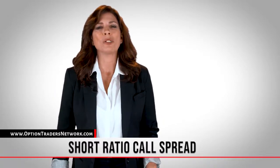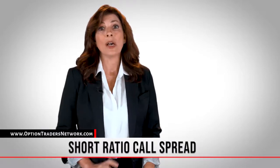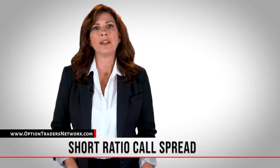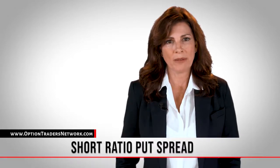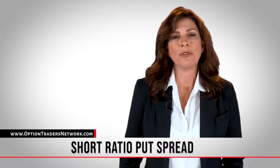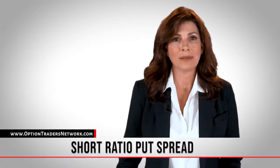Short ratio call spread. This strategy can profit from a steady stock price or from a falling implied volatility. Short ratio put spread. This strategy can profit from a slightly falling stock price or from a rising stock price.